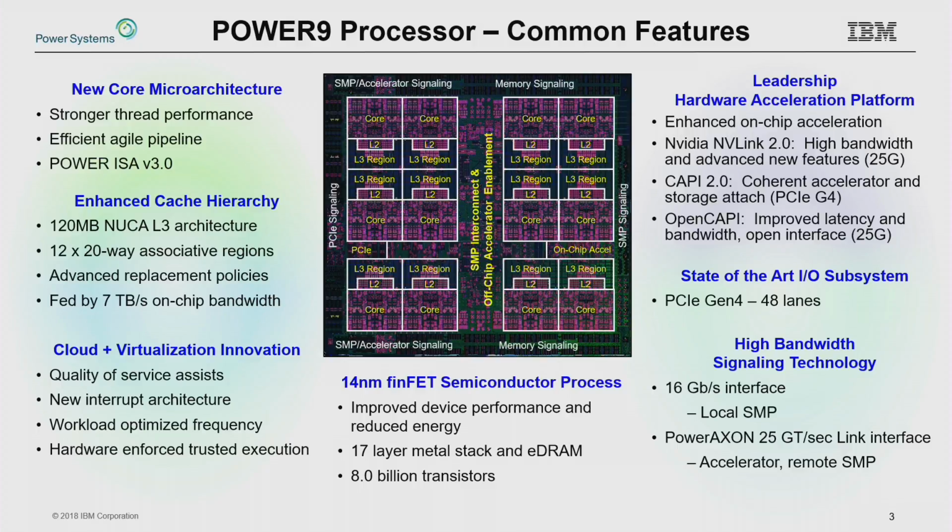Beyond that, you'll see on the upper right-hand part of the slide this comment about a leadership hardware acceleration platform. This has become a strong focus with Power Systems in the last generation, which is we really want to be able to attach other people's devices and build ecosystems around that. So we see the data center of the future being heterogeneous. I think everybody would agree with that. And we want to be able to attach in an optimized way GPUs from NVIDIA, Xilinx FPGAs, and the innumerable number of inference accelerators that we talked about in this session.